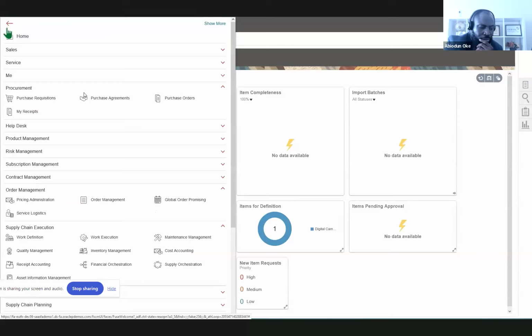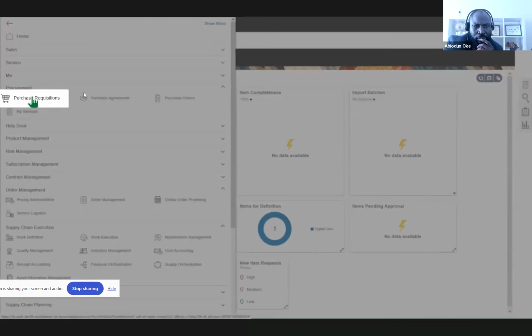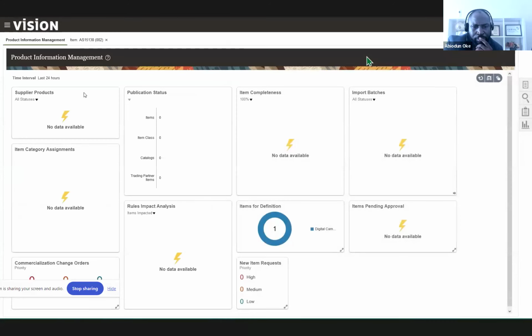Depending on our privileges, as always, we might be able to get into procurement and take a look at purchase requisitions and agreements and purchase orders, take a look at our receiving, or get into pricing information for sales order management, for our customer orders, as well as the actual customer orders themselves. Finally, the last stop on our quick tour is supply chain planning.